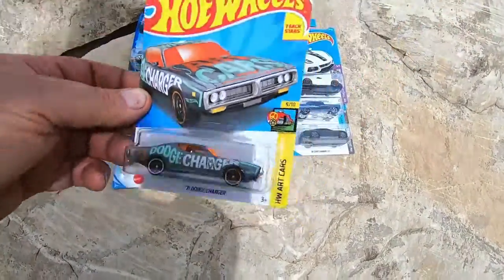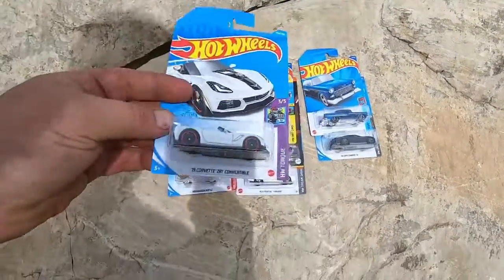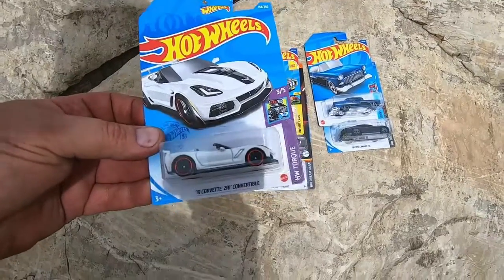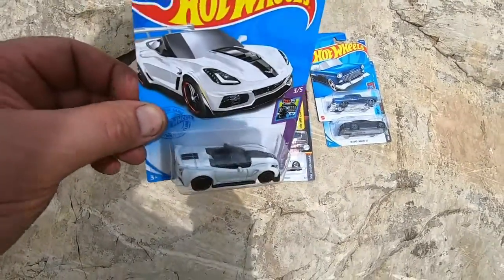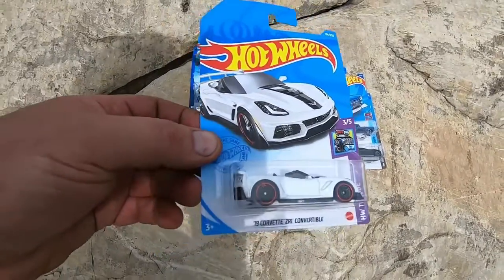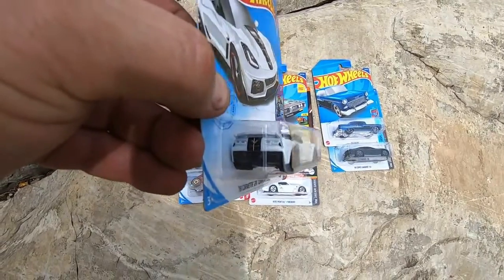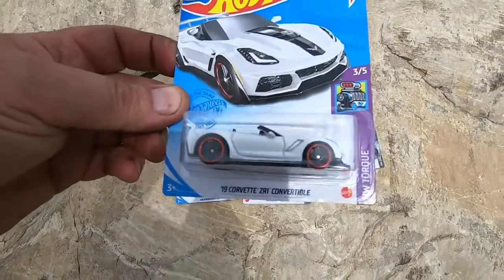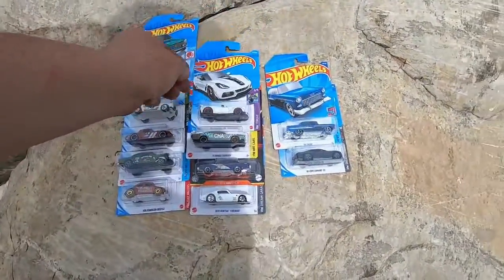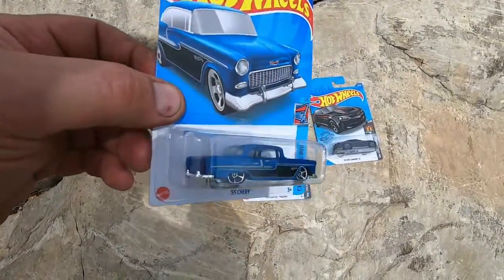Art cars. 2019 Corvette ZR1 convertible. On a day like today, it would be great to have cruising in a Corvette. The top down. Oh yeah. And then cruise at night in this one.